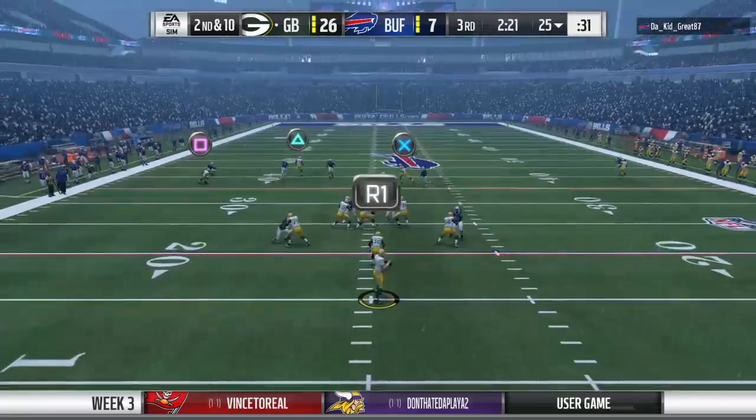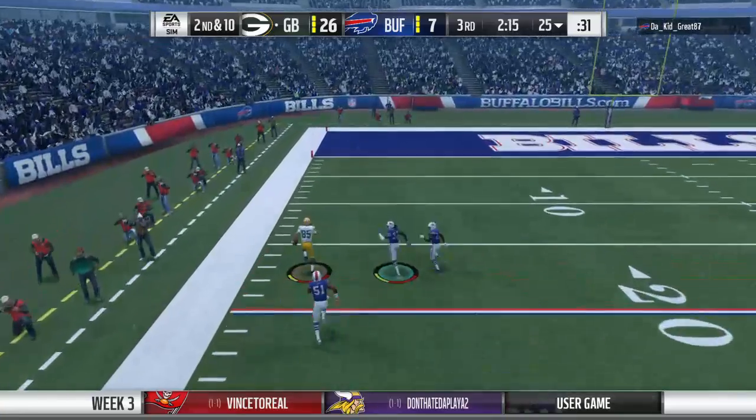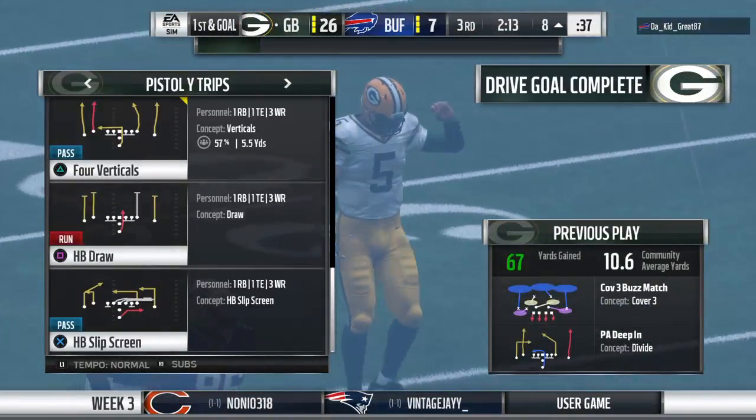Off the play fake, he'll look to throw. He's going to rifle one deep left side. He's got a man, complete. It's a big play there for Green Bay.